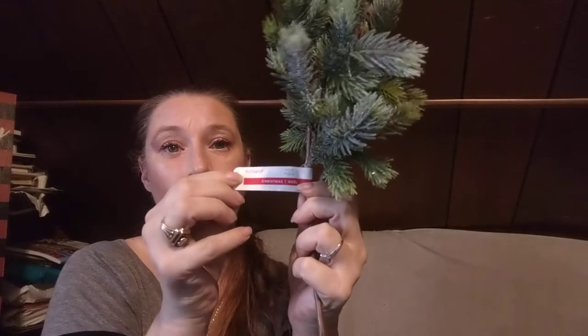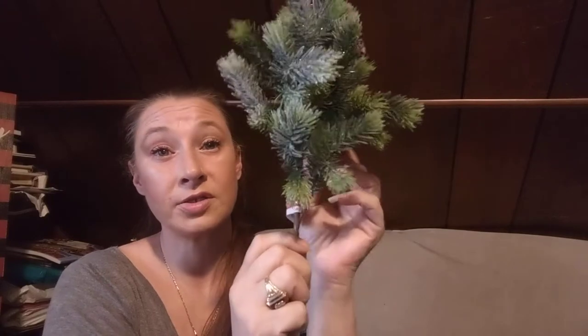So, anyways, here's another little one I figured I could use for greenery. This was $3 as well, because it was $10, 70 off is $3. So that's that. I got, I forgot about this.